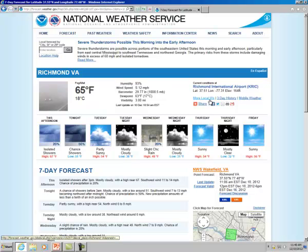You can also click on more local weather to get some surrounding observations from around the Richmond metro area. As you go down the page, you see a quick week at a glance, so you can see a 20% chance of showers in this example for this afternoon, with an increase up to 50% chance tonight.